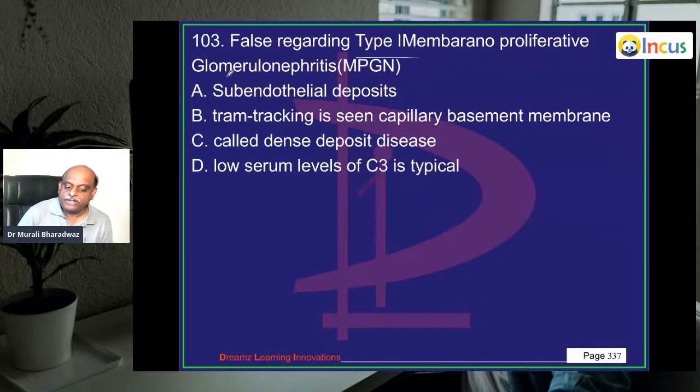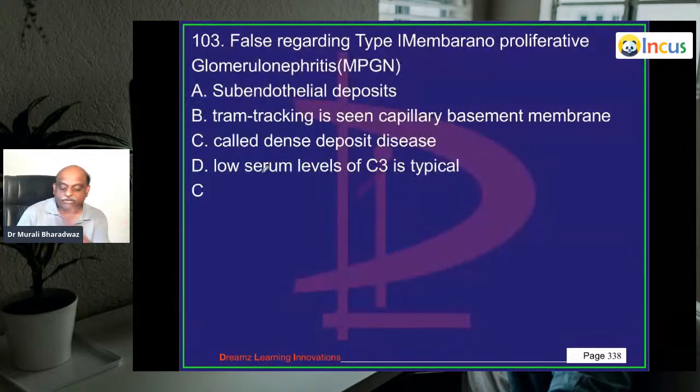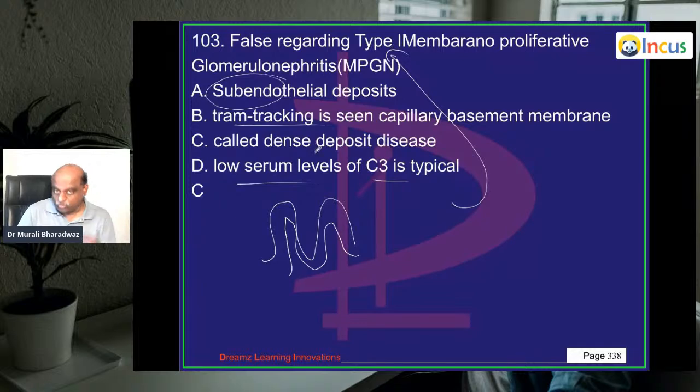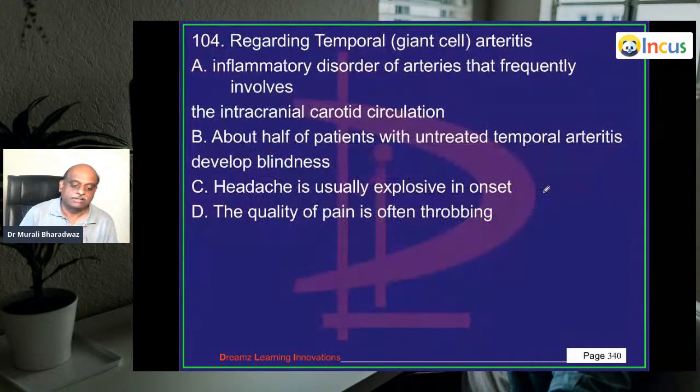Type 1 membranoproliferative glomerulonephritis. So you need to be quite sure on type 1 versus type 2. In type 1 you have subendothelial deposits, tram track appearance, low serum level of C3, they're all characteristic in type 1. Whereas type 2 is called dense deposit disease. So this is a normal glomerulus. Whereas there will be increased cells and a thickened capillary wall and intense staining with the complement C3 in case of dense deposit disease, which is MPGN type 2, not type 1. That's the point you need to remember.